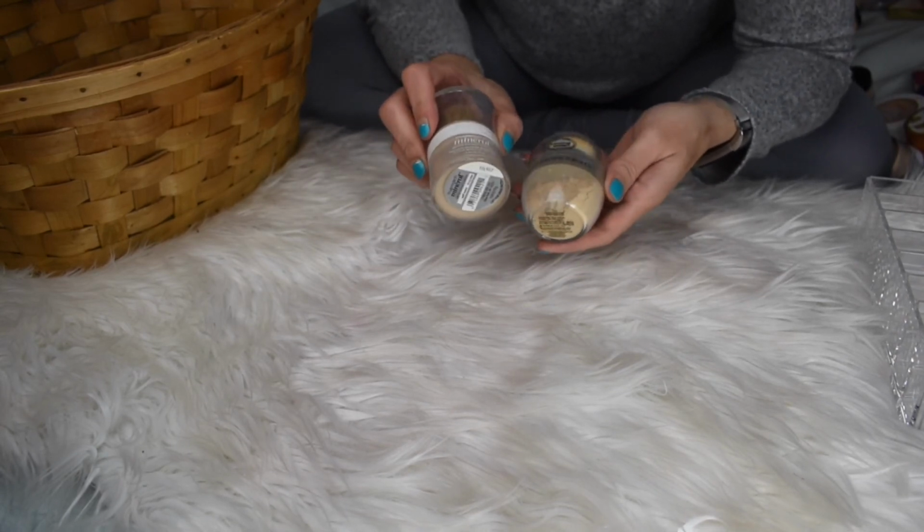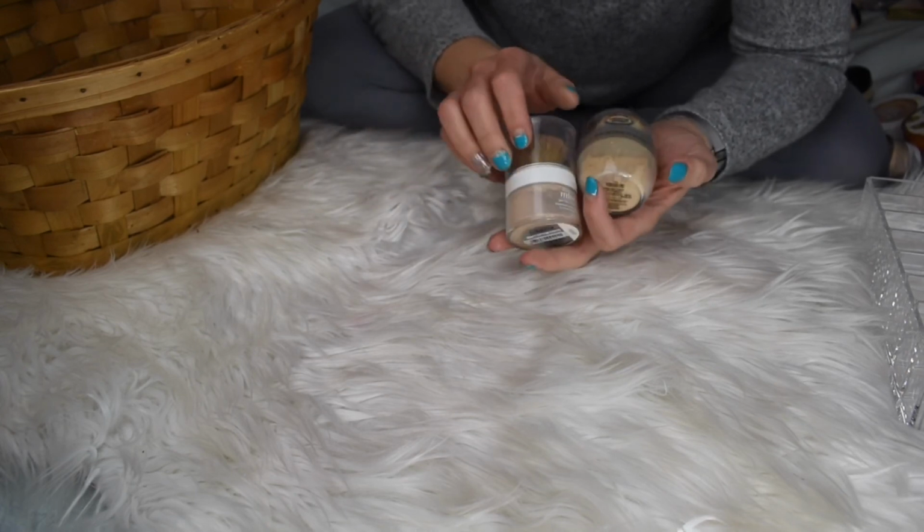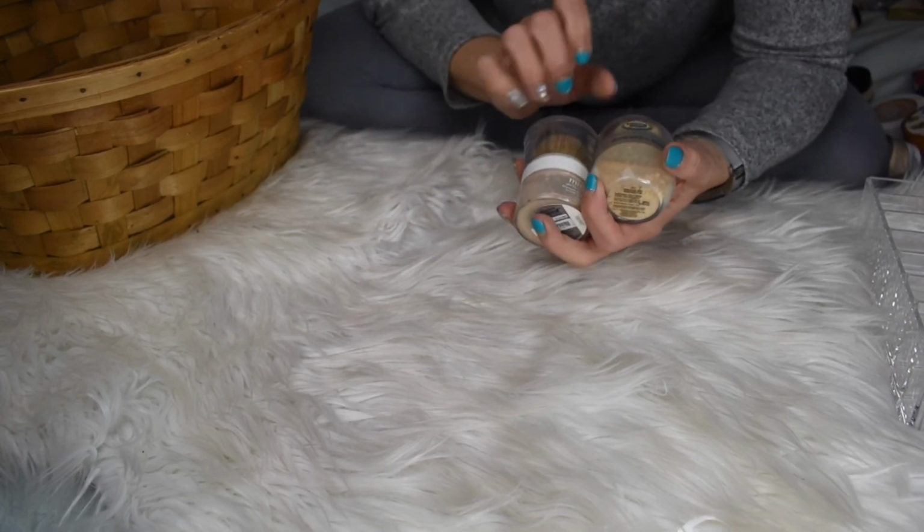So if I wanted to try a mineral foundation, I don't see me doing that, but if I wanted to, I have these options. And if not, I can just use these as setting powders. And if I don't like them, I'll declutter them. But I haven't even gotten to try them. I'm gonna hang on to them for now.